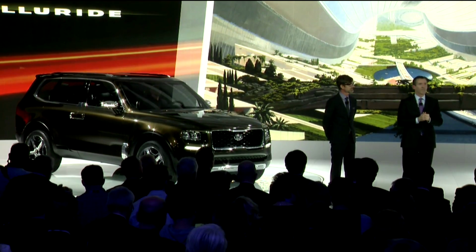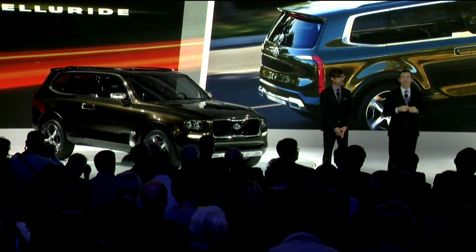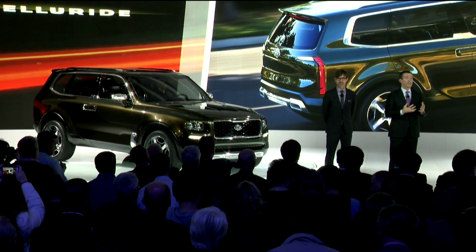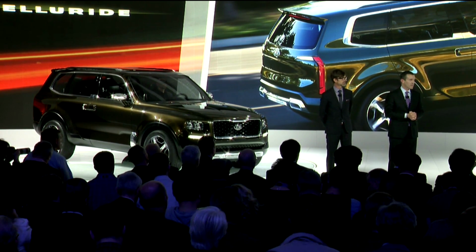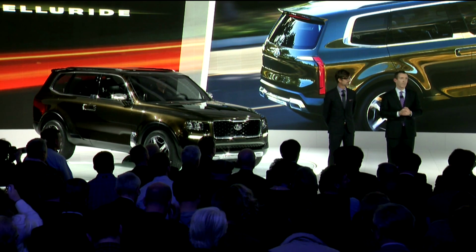Another fantastic job. Telluride is just one example of what Kia is doing today to bring the most forward-thinking solutions to our customers of tomorrow. And although it is purely conceptual right now, if you've followed us closely over the years, you know that Kia has a history of bringing concept cars to life. So you can bet we will be closely monitoring the response to this beautiful vehicle here.